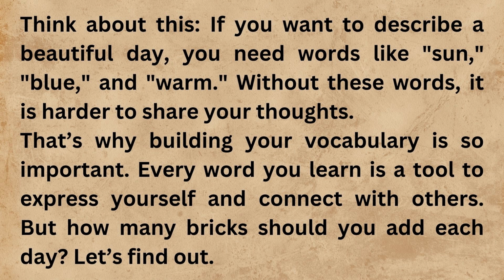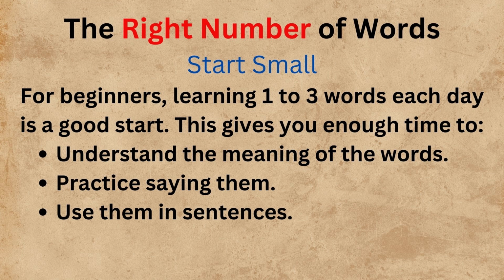But how many bricks should you add each day? Let's find out. The right number of words. Start small. For beginners, learning 1 to 3 words each day is a good start. This gives you enough time to understand the meaning of the words. Practice saying them. Use them in sentences.